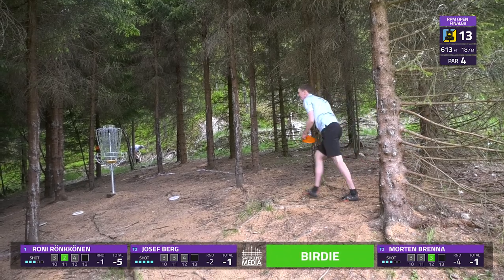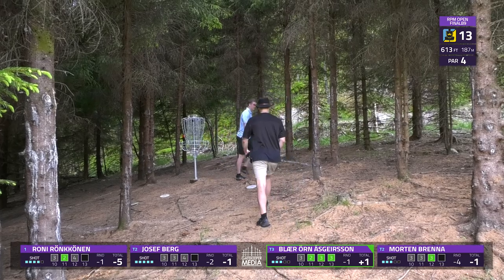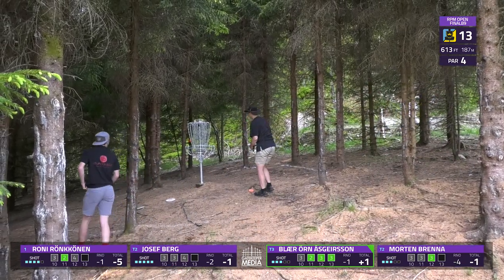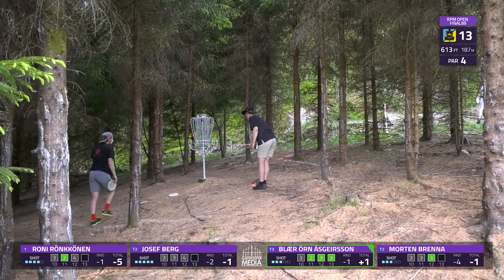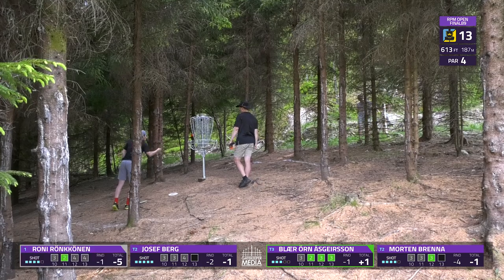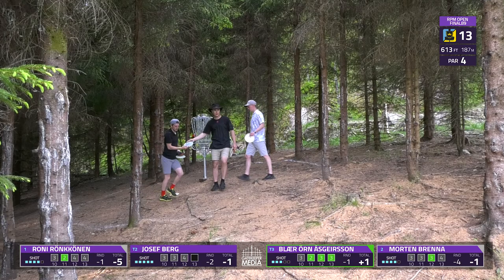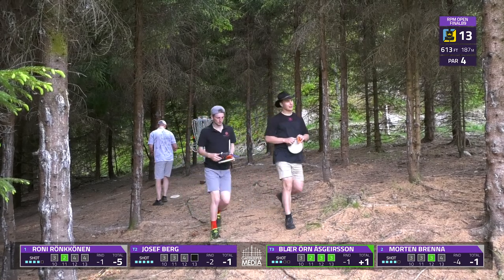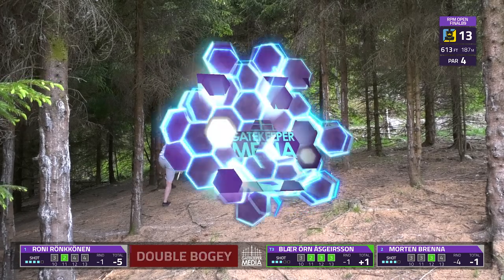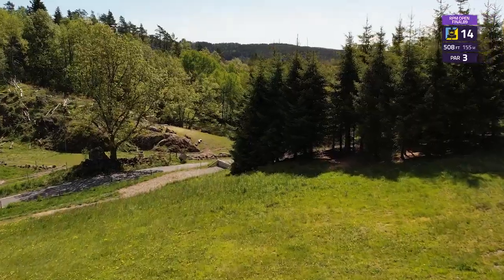Blair grabbing the birdie. That is a turkey for Blair. 11, 12, 13, picking up some birdies. That's definitely pulling him very much back in this. And we're going to see Roni coming in with a 4-shot lead. We're on, what, 5 to play? Yeah. 5 to play. It's kind of where you want to be.